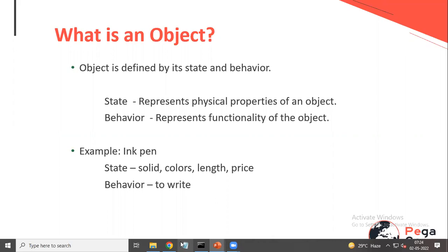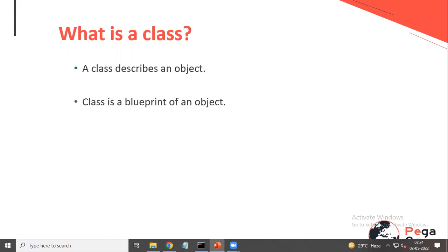Yes. Good. So now I take any object, I'll be able to define a state and behavior for it. Okay. And of course, in the technical terms, the state is defined by physical properties, as in you can call them variables, whereas behavior is similar to functionality, which is similar to your methods, the functions that you write, the procedures that you write. So all those will define the behavior. Okay. So let's proceed.